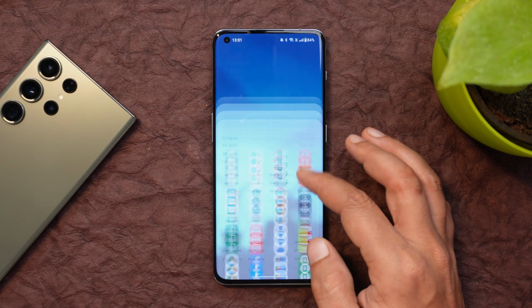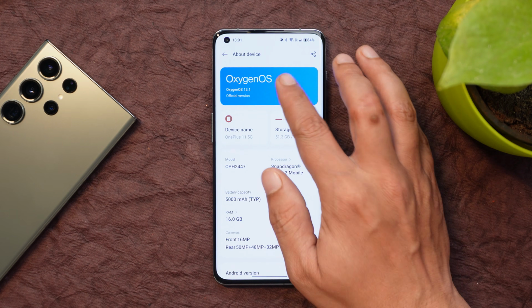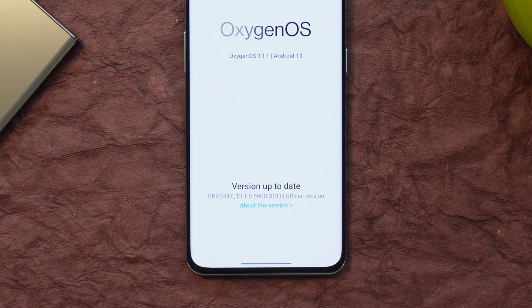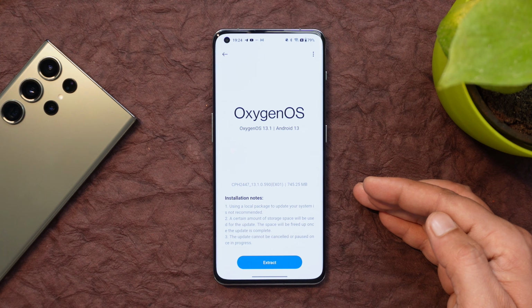So here I have my device which I've already updated to the latest build of OxygenOS 13.1. If you go to the About section, here you can see the version is now 0.590. Previous version was 0.580, a direct jump to the 90 version. And the update size was 745 MB.